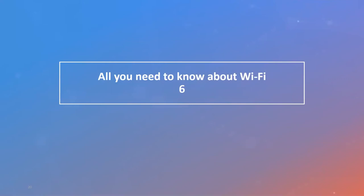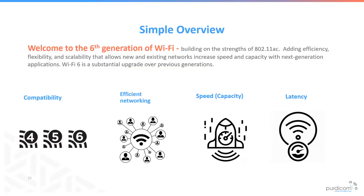So, all you need to know about Wi-Fi 6. Welcome to the 6th generation of Wi-Fi. 802.11ax builds on the existing strengths of 802.11ac, adds efficiency, flexibility, and scalability that allow new and existing networks to increase speed and capacity with next generation applications. It is a substantial upgrade over previous generations of Wi-Fi.